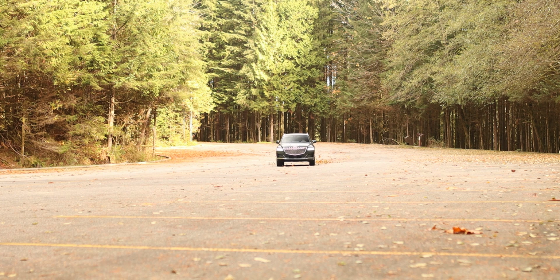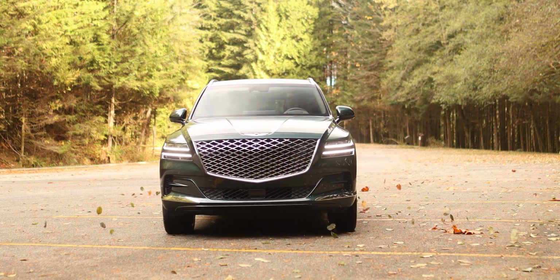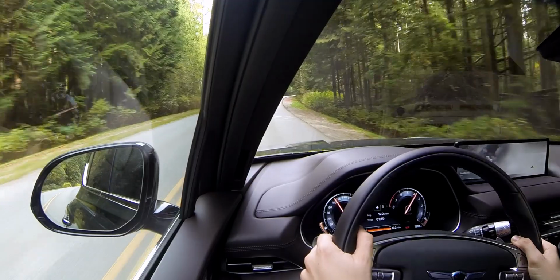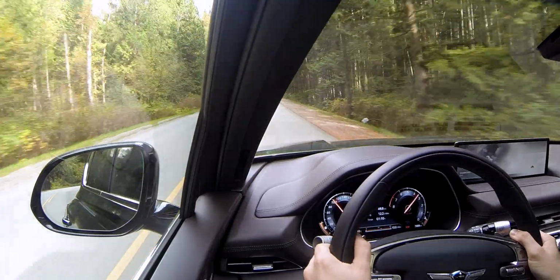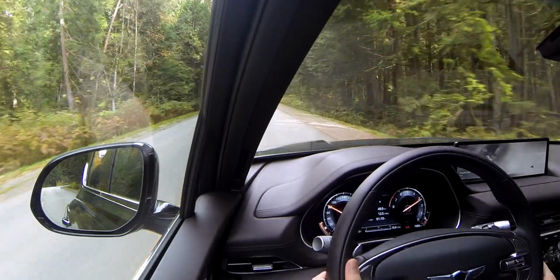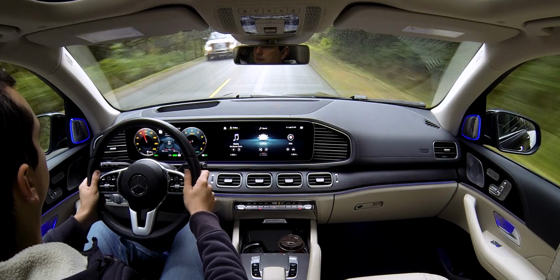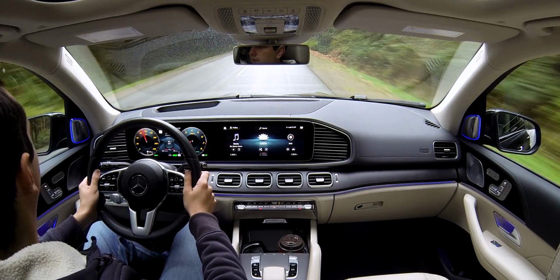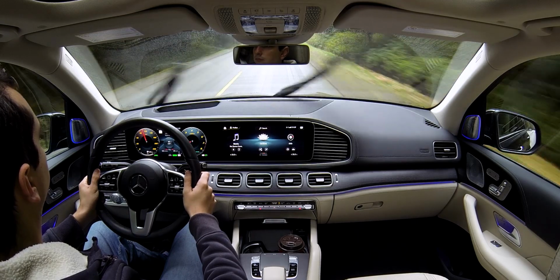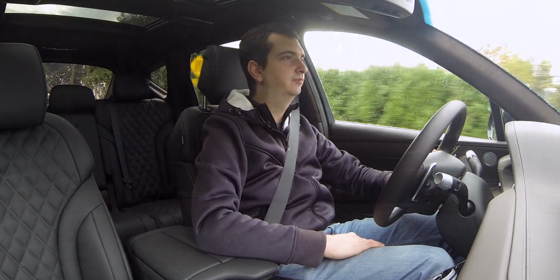As for the noise inside the cabin, it's pretty quiet on city streets. You do hear the engine a little bit once you accelerate from a stop. However, on highways, it's more road noise that you hear from the tires. However, it's not overly intrusive. But the Mercedes GLE still has just a slight edge over the Genesis GV80 when it comes to ride comfort and interior cabin noises.